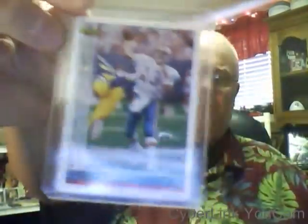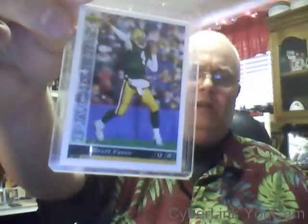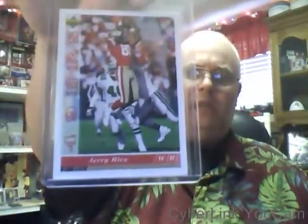Dan Marino, Brett Favre, of course here's Montana with the Chiefs, Jerry Rice, and Reggie White.